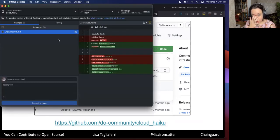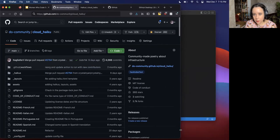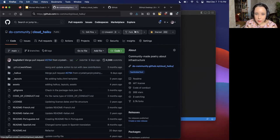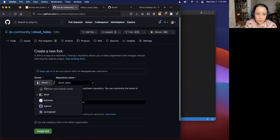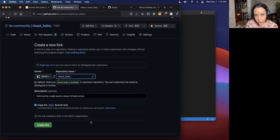Okay. So this is what GitHub Desktop looks like. And if we go to Cloud Haiku, what I would want you to do is to create a fork of this repository into your GitHub user account. The way that you would do this is you would fork it with this handy fork button. You would choose your username, I already have a fork of it, or if you're associated with an organization, you could choose that. I would usually keep it as the same repository name, and then you would go ahead and create the fork.